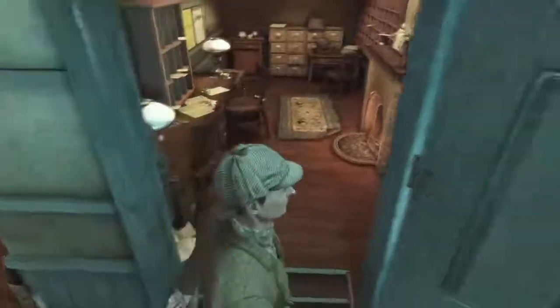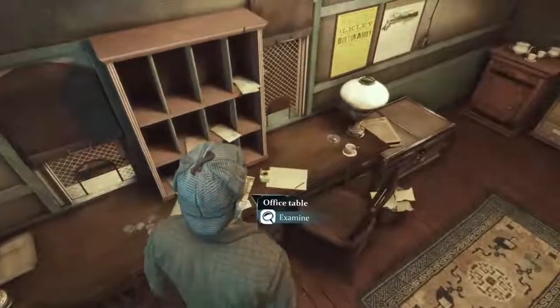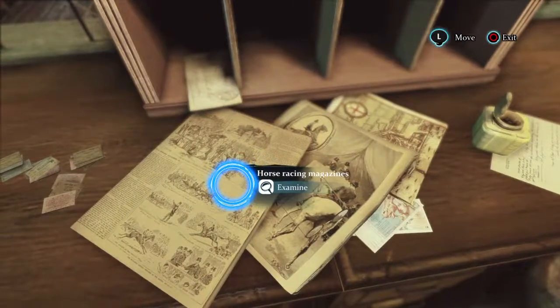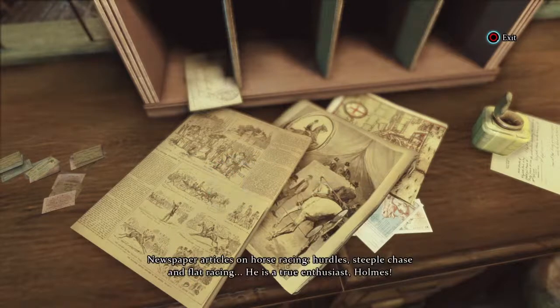Okay, nobody here? Okay, I'll do what Sherlock does best. Nose around. Horse racing magazines. Newspaper articles on horse racing. Hurdle, steeplechase, and flat racing. He is a true enthusiast, Holmes.